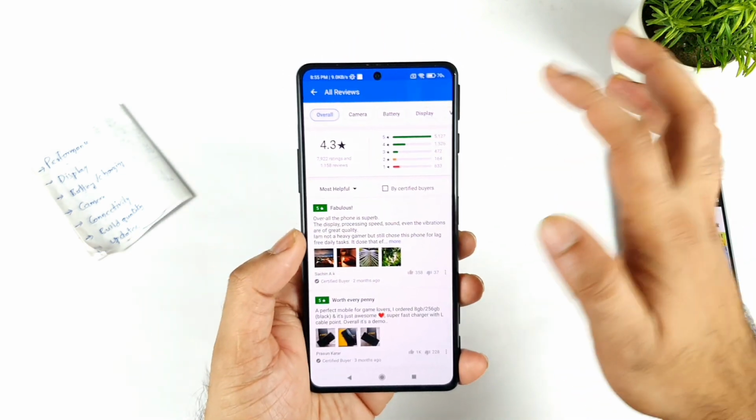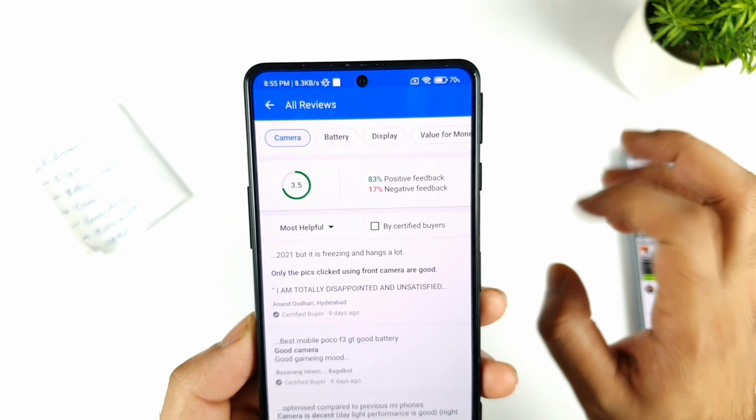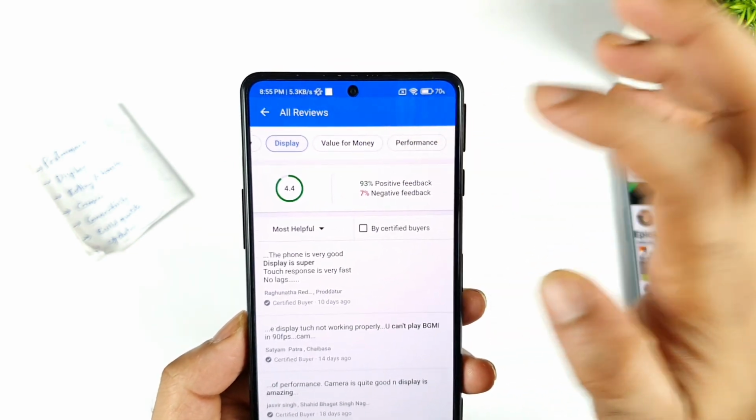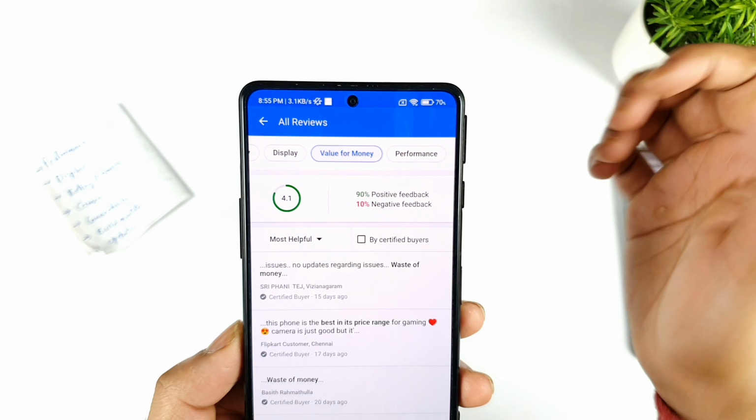If you look at the ratings as well, the ratings will be similar to that. As you can see, the camera has got the worst quality rating. Battery backup is kind of okay. Display is also kind of okay. As you can see, display. Performance also gets slightly better points overall.